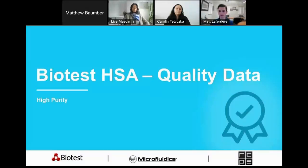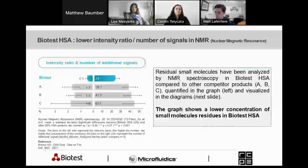Now I would like to give you a summary of the quality data we have been collecting, which supports the high purity of Biotest HSA. We have a lot of cooperation with scientific and research institutes. With the University of Frankfurt, we did an analysis of residual small molecules in various albumin preparations. You can see in the graph the intensity ratio and number of additional signals. The lower the values are, the higher the purity. In comparison to ABC, we can see that Biotest HSA tends to have a high purity.